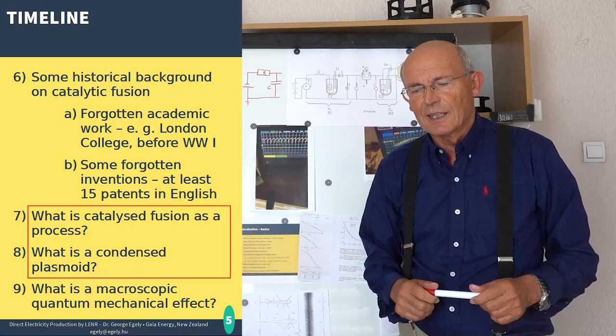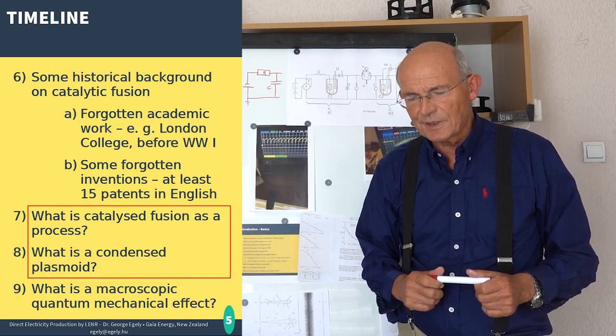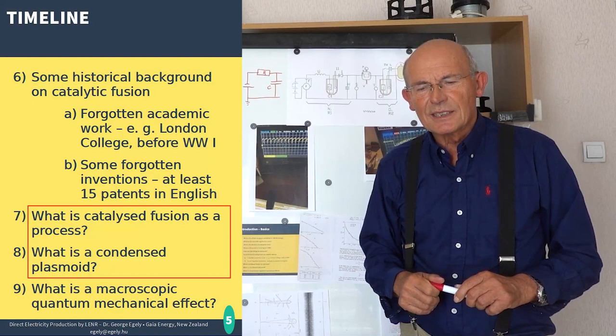Actually, I found some 20 granted US patents on the field of catalyzed fusions, all related to spark discharges, either in water vapor or in hydrogen. But these inventions were always by accident, and that's the problem.